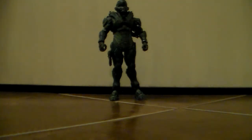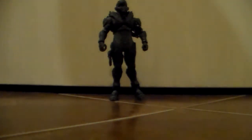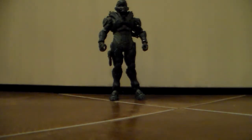But yeah, with that out of the way, by the way, I did pick him up for 10% off because this week Target has these figures for 10% off. So if you want Walking Dead, Assassin's Creed, Halo figures, Pop Vinyl Funko figures like those, then Target has them for 10% off, which is awesome.